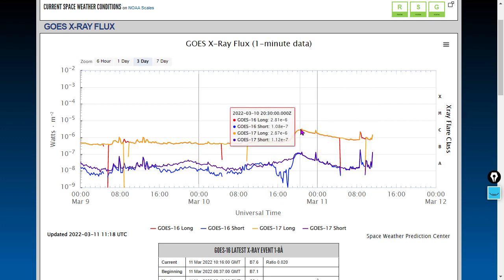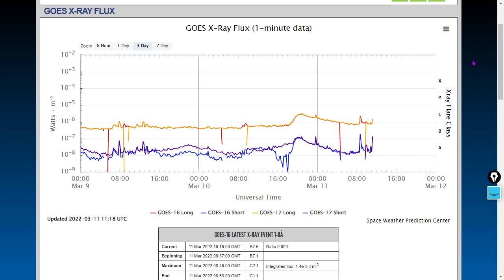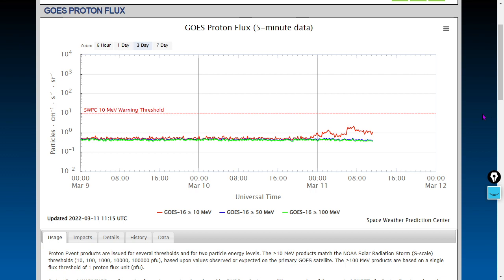So we did see a long-duration C-class flare. That sent some relativistic particles our way. We saw a brief period of polar high-frequency radio blackout. We'll show that next. That's the GOES X-ray flux over the past 3 days, and we're approaching background C-class levels where we're just at a C-class X-ray output without even seeing flares. That's a very long duration flare there. The peak flux was around 2030 universal time last night.